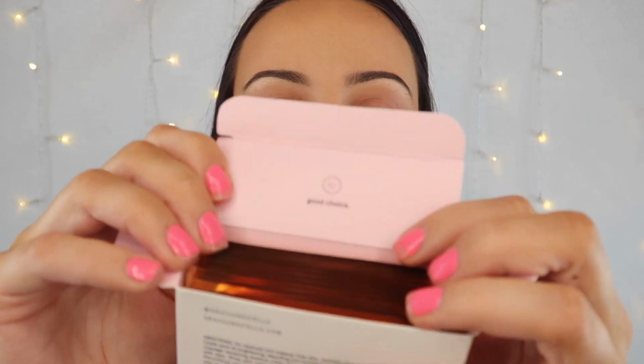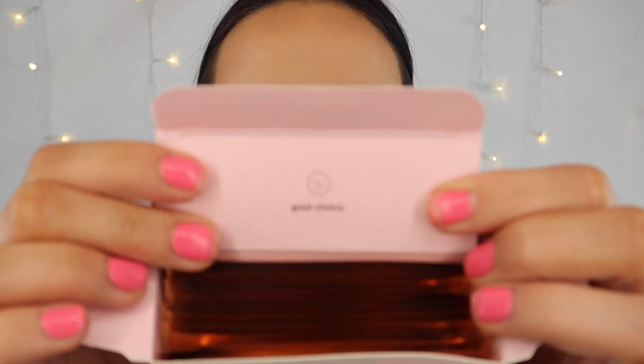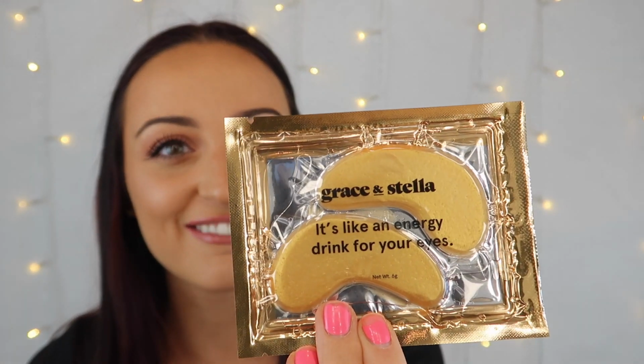But once you open it, oh, this is so cute. You open it up and right on the top, on the inside cover, it has a little winky face and it says good choice. I love that. Very, very creative. Oh, this is really cute. Oh my god, they're like gold. I love that. So it says, yeah, same thing, like an energy drink for your eyes. I'm really, really excited about these guys.